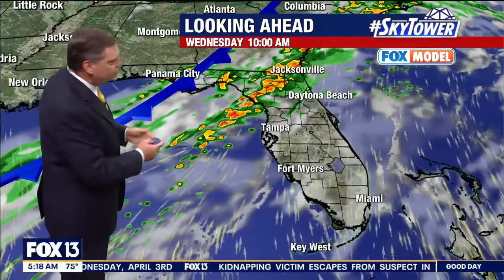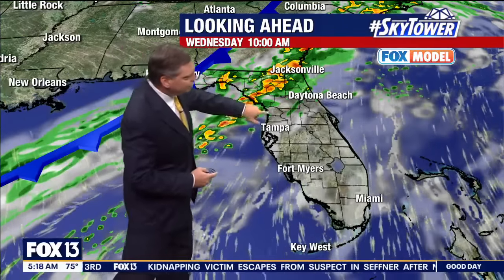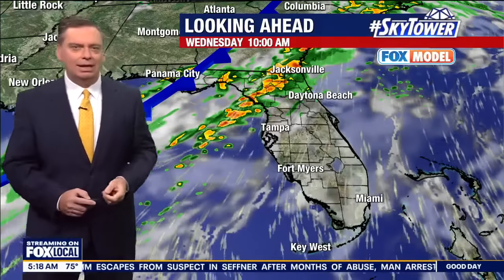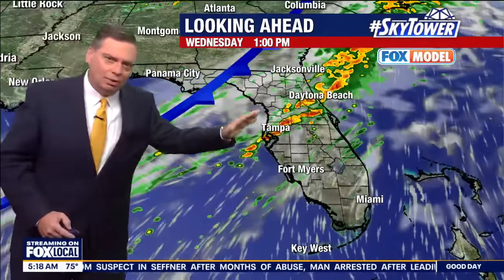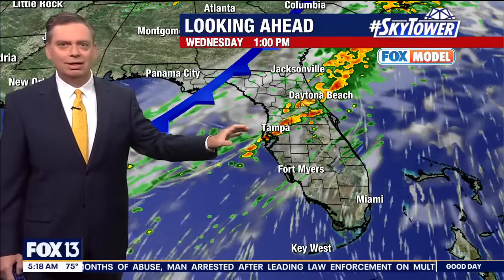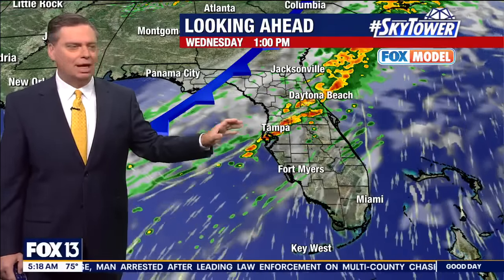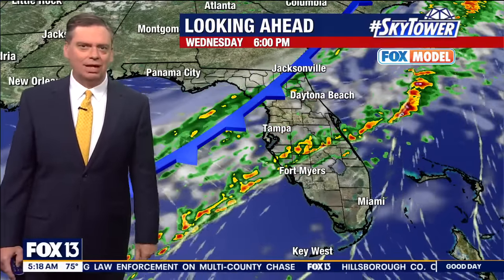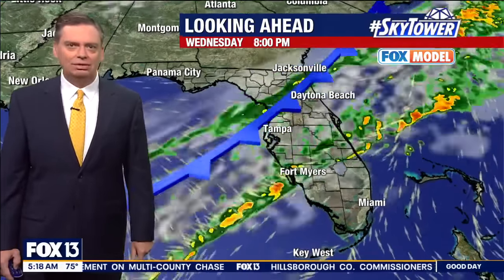But here we are heading through the morning hours, just getting into some more of our northern counties as we head through the late morning, heading into the lunchtime hour. It will continue to work its way right through the central part of the state as we head through the early afternoon hours, and then continuing to work its way to the south as we head through the late afternoon and into the evening hours.